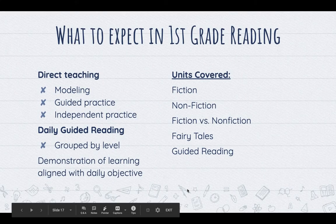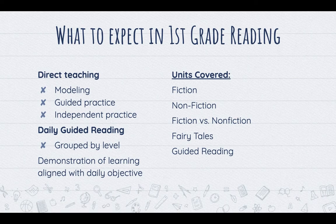What to expect in first grade reading. Again, I really would like to harp on the fact that in first grade reading, we are moving those scholars from a point of listening comprehension to independent reading comprehension. So we're going to take these scholars and mold them from being able to simply listen to what's read to them to being actually able to read what text is in front of them.